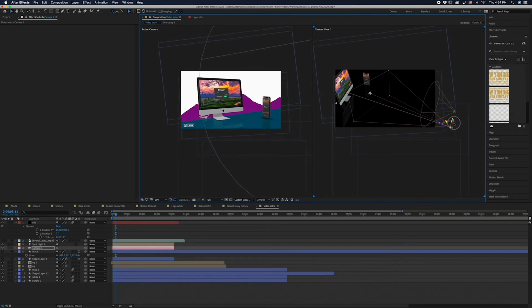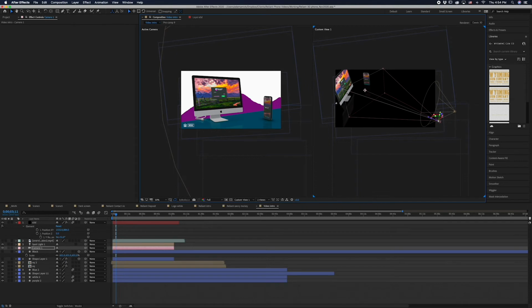This is basically a pretty cool plugin. I really recommend it. I think it's only like $300. You can buy it. It's developed by Video Copilot. Awesome stuff. I really enjoy it. It's very powerful and pretty rad.